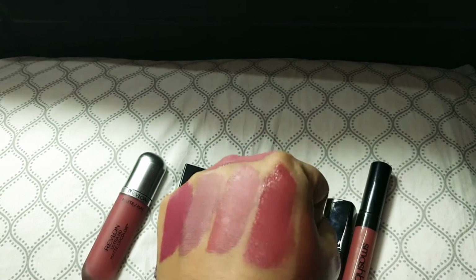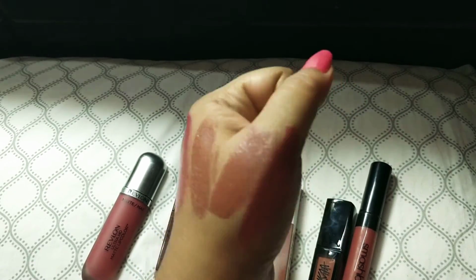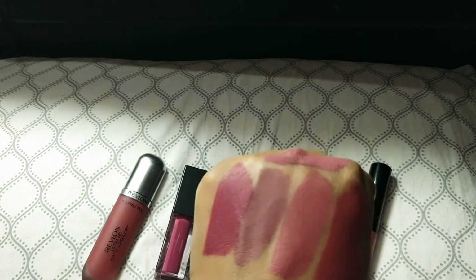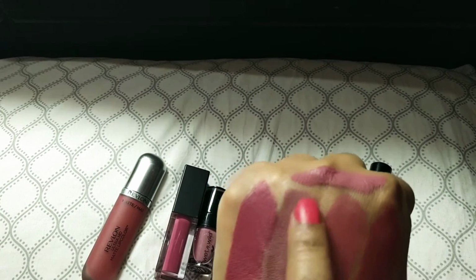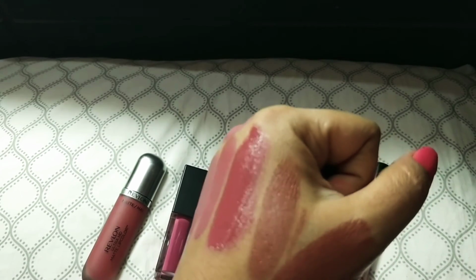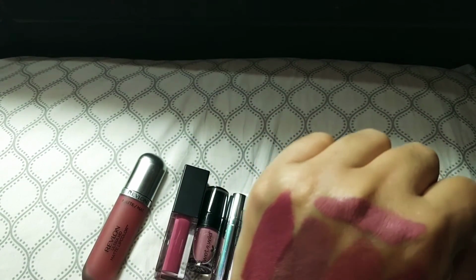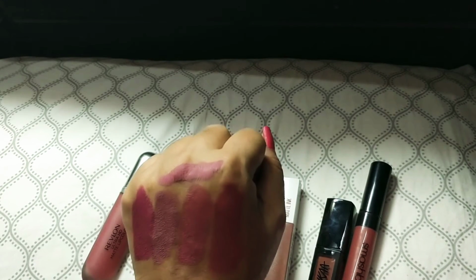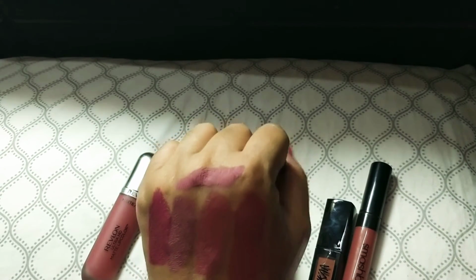So these are the swatches. I will show you swatches on my lip as well. So as you can see, most of them have dried down just in these couple of seconds. This is still wet. You see that? You can see that it is like sucking the moisture out of my skin.